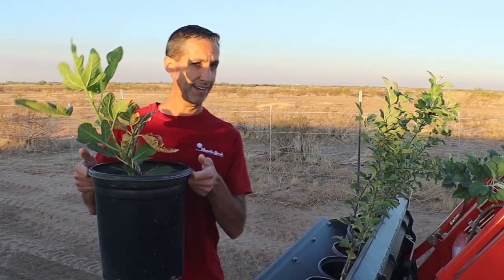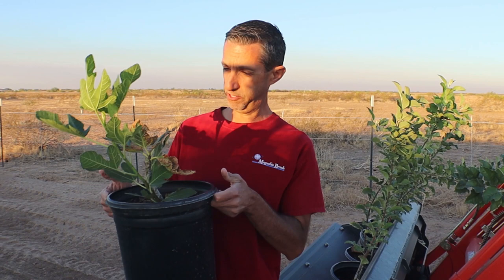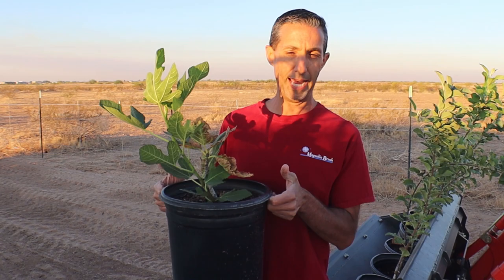Also got a fig tree yesterday from Reed. We're calling it an RSI white fig tree because we don't know the exact variety, but it's his, so we're gonna plant it because we got space.